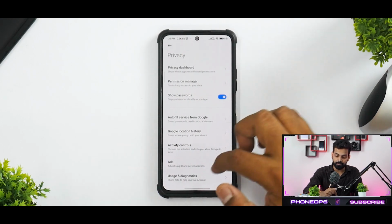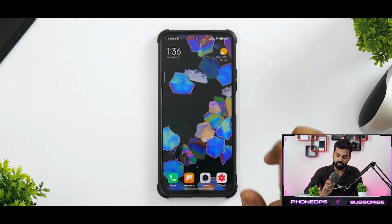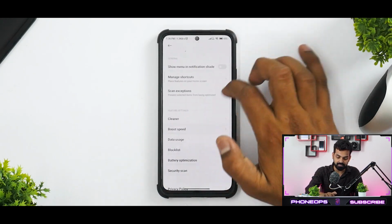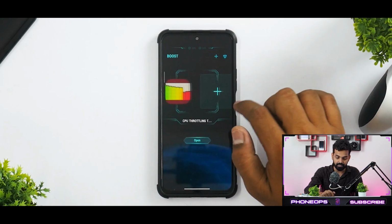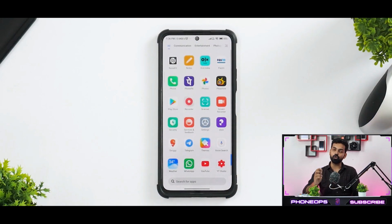Now, if you look at the privacy menu, you still have the China-based privacy menu and stuff like that. Moving on, let's quickly go to security settings over here. If you notice, this is the latest security APK, which means you do get the updated Game Turbo with GPU settings and all those functions. So across the entire UI in MIUI VN 13.0.5, you have smoothness, fluidity, and almost everything is working as expected.